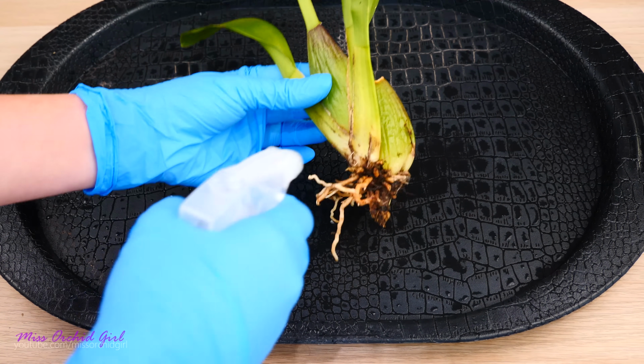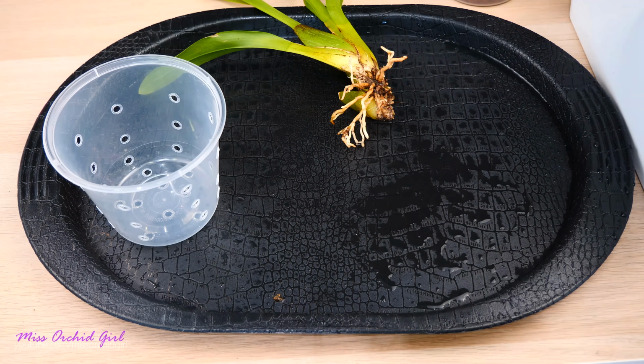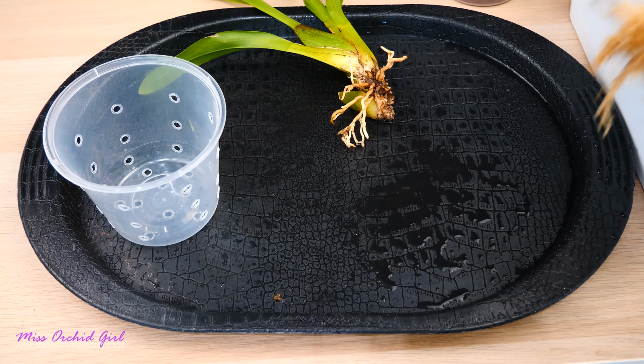Now I think it's time to spray hydrogen peroxide. Okay, so I will go for a transparent pot and some moss and bark in combination.